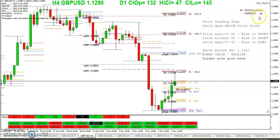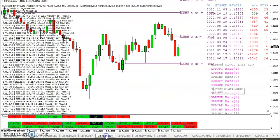Bambino flex indicator said go short at the pivot. It worked, or near the pivot. It worked the first couple of times. Trading plan said go short at the pivot. It worked the first couple of times, but then we shot right through the weekly pivot and our daily pivot.